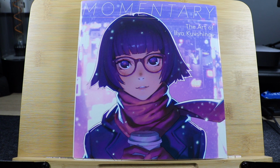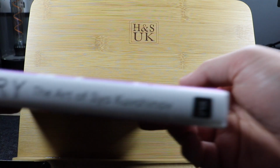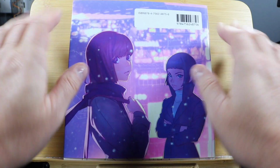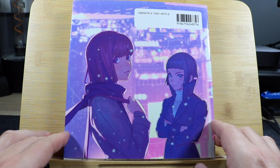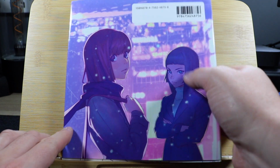It's called Momentary and it's the art of Ilya Kuvshinov, and he's a Russian artist now based and living in Japan and specializing in this wonderfully stunning, beautiful manga art. So he mainly does female portraits. So here's your front cover. There is your spine. It's a small book. That's my hand towards it. That's your back cover. Love her. That's great.